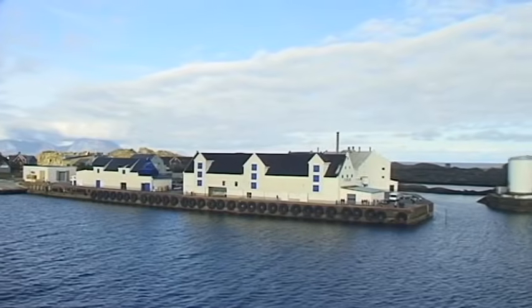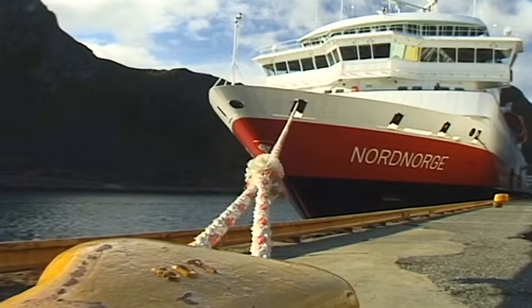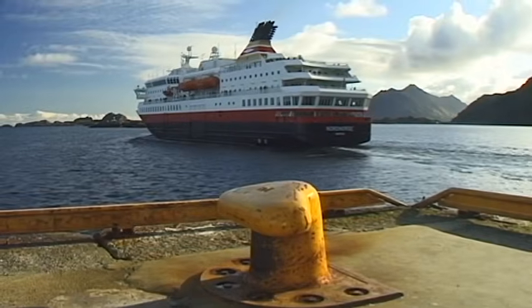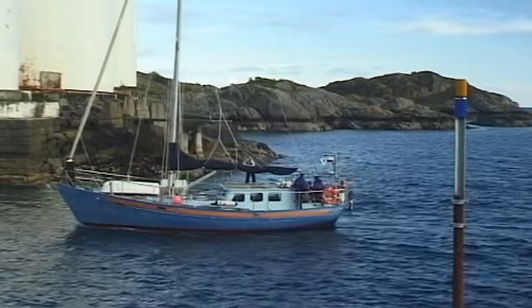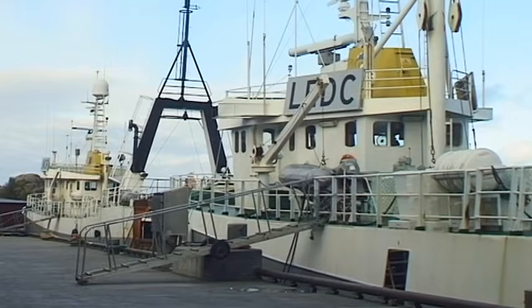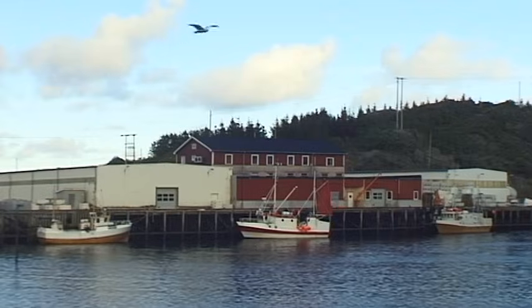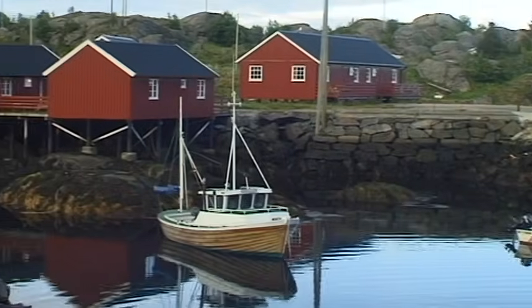Our journey in the Lofoten begins with the arrival at Stamsund. We're stopping here for only a few minutes. With 1,400 inhabitants, Stamsund is the main fishing village of this group of islands. Although the surrounding fishing grounds contain an abundance of fish, the industry that once flourished here is not as prosperous as it once was.